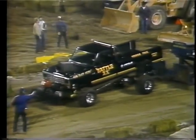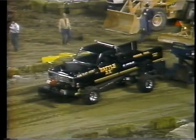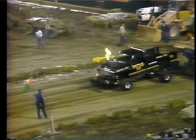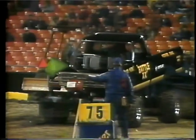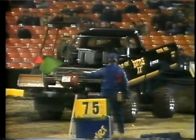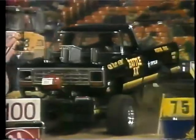Watch him as he tightens up. He's got his kill switch in order, so in case he were to break away, the engine will stop. He'll rev it up. We'll wait for the green flag. The green flag is up. The fire is coming out, and you're ready to see pulling at its very best as the Battle Axe revs it up, and here he comes.